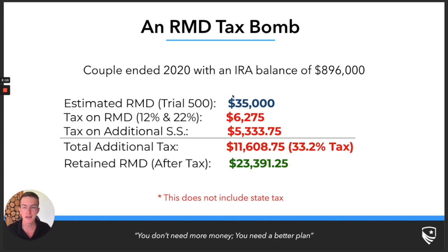Now they're in the 12% tax bracket. So this RMD is going to push them into the 22% bracket. So on the taxes on this RMD, they're going to owe at 12% and 22%, which is going to translate to them owing $6,275.